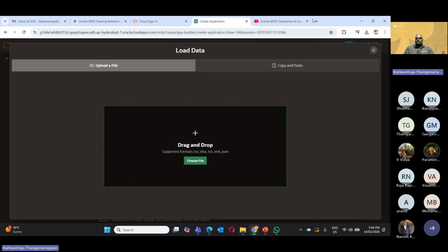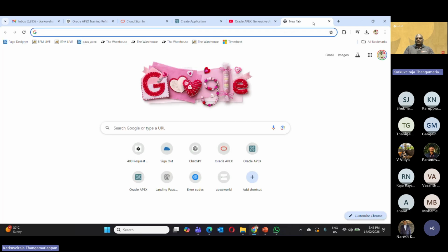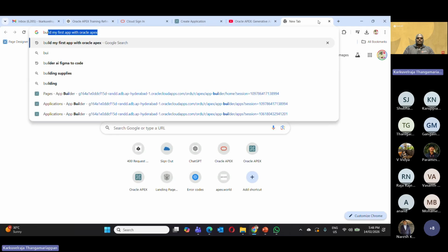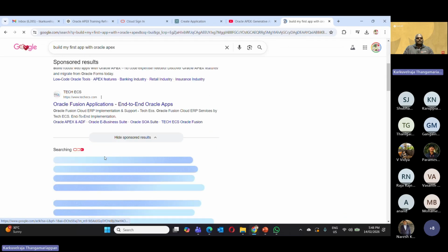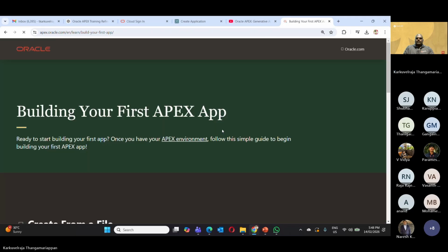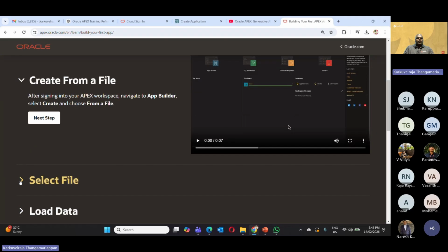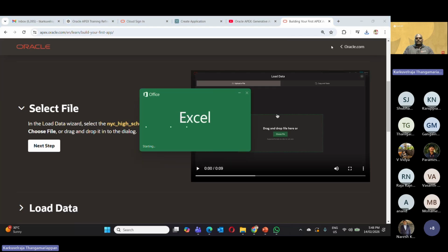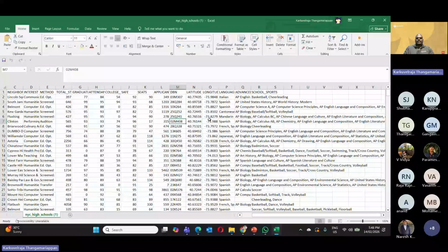Okay, so there is a link. You don't need to go to the link. Build your first app with Oracle Apex. And imagine you have data. See, this is the example of how quickly you can build an application with Oracle Apex. And for AI also, I created a documentation. I just downloaded the Excel file. Here you can see this has the high school data.